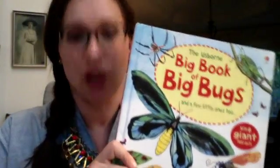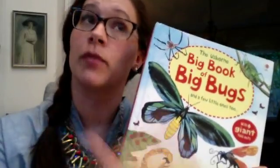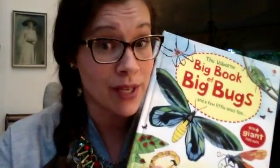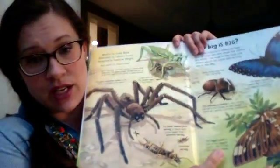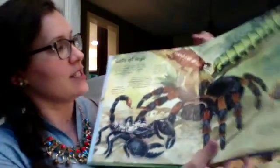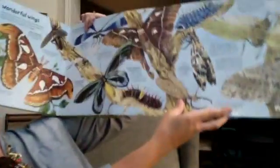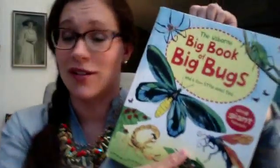This is my very favorite series of nonfiction books. The Big Book of Big. We have the Big Book of Big Bugs, the Big Book of Big Monsters, the Big Book of Big Sea Creatures, and the Big Book of Big Animals. And I want the rest of them, especially the Big Book of Space. Beautifully illustrated, super sturdy. Some of the pages fold out into these magnificently long, big pages. Ooh, I folded that wrong. These are super awesome. Kids love them because they're big.